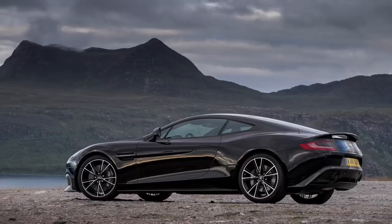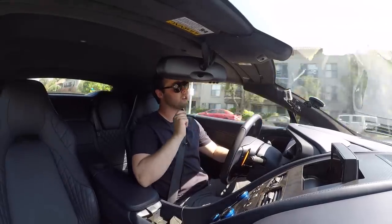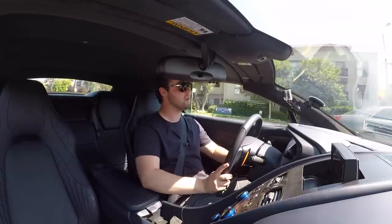The transmission is a ZF 8-speed unit that Aston Martin deems Touchtronic 3. The original Vanquish of this generation had a slow, clunky 6-speed. They switched to an 8-speed ZF, and they further improved shift times and responsiveness in this latest Vanquish S. Shift times happen in as little as 130 milliseconds.